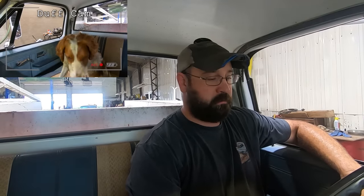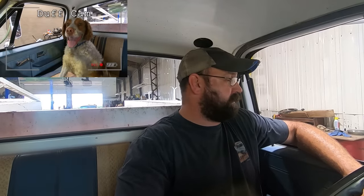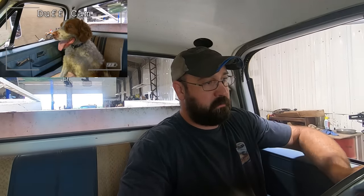So we burned a quarter of a tank just running in and out of the shop to wash it, clean it and such. What a pig. Maybe we better run her to the old petrol station. Let's go straight for second gear. Clutch is way at the top of the pedal.